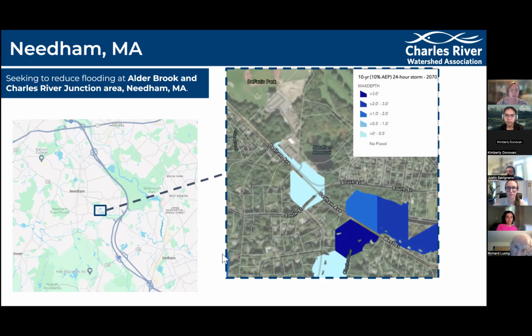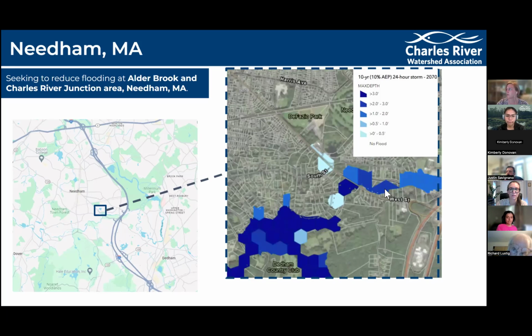And so this is a zoomed in screenshot of our site, but this one shows it a little bit further out. So you can see here the main stem of the Charles River and how the priority site is located in proximity to that. So it is just to the northwest of the Charles River main branch.